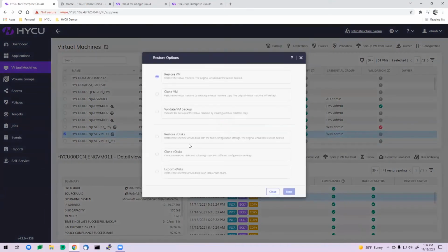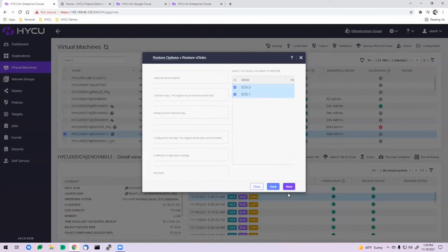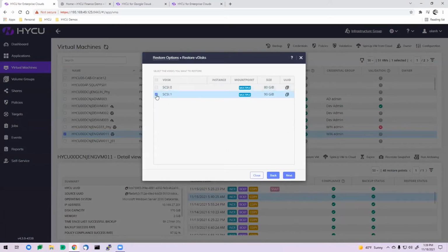Also on the VM restores, I failed to mention our support for vDisks. So if you've got a situation where the OS is fine, but the D drive with the application or database or something on it running, that was the part that got messed up.